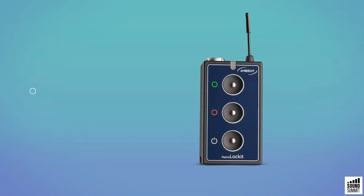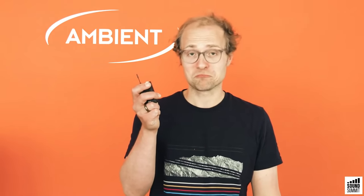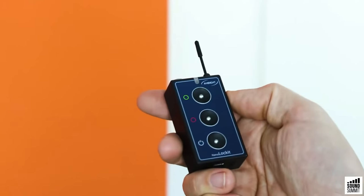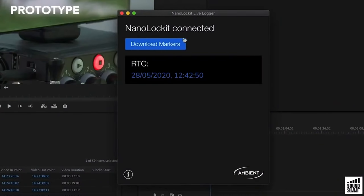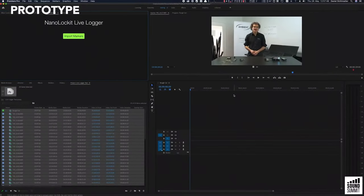Here's the solution: the NanoLockit with live logging function. If I see great acting, I press the green button. If the take was not that good, the red one. It's just that simple. In the post, I can now import these markers into my editing tool and my clips get automatically labeled green and red.